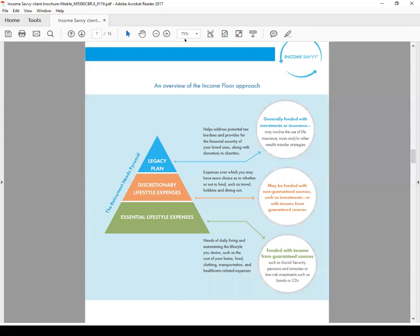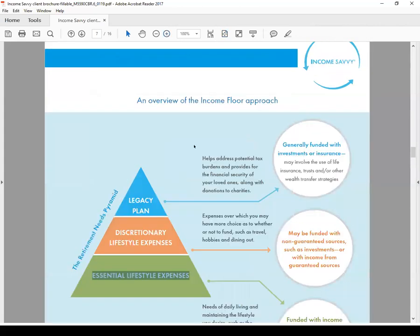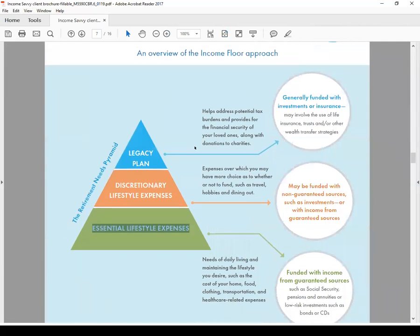Well, quite simply, it's pretty easy to illustrate here with the retirement needs pyramid. The essential lifestyle expenses are the bottom base of the foundation of their retirement portfolio. Let me enlarge that for you. And what does that cover? Well, as you can see, the needs of daily living and maintaining the lifestyle they desire: food, home, clothing, transportation, and more important, it should be funded from guaranteed sources: Social Security, pensions, and annuities.